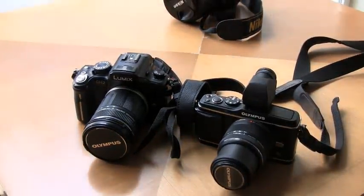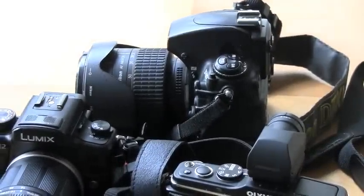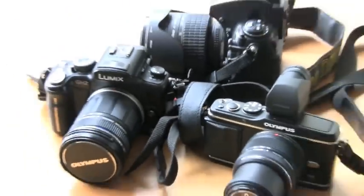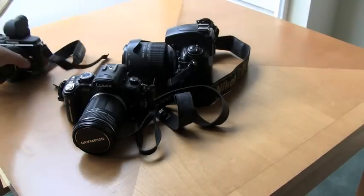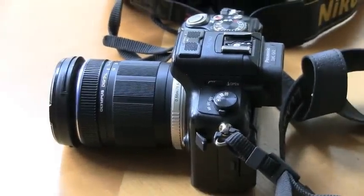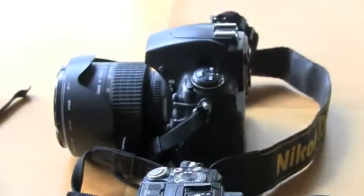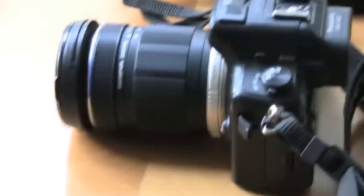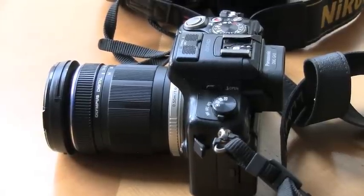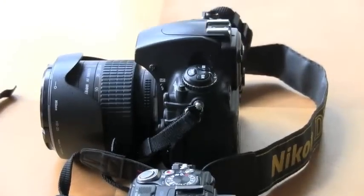How does it compare to the D700? Just by size, you can see the D700 is enormous, even when compared to the slightly bigger looking GH2. Actually, let me shift things around here so you can get a better sense of scale. So there you go. Note that this is an enormous focal length on the GH2. This is going from 28 millimeters to 300, and on the Nikon, that's only going from 24 to 85. So although it looks kind of absurdly big on the small body of the GH2, it also has an absurdly long range. And still, it's way smaller, way lighter, and also a lot less expensive than the D700.